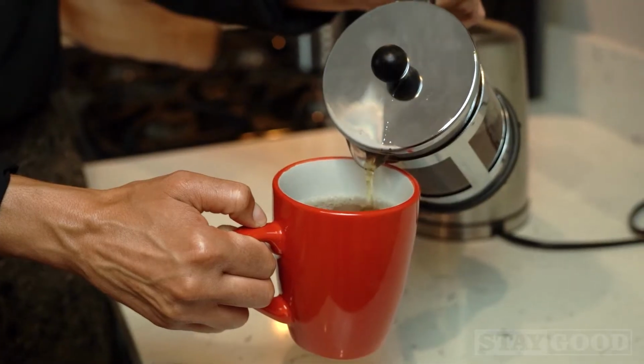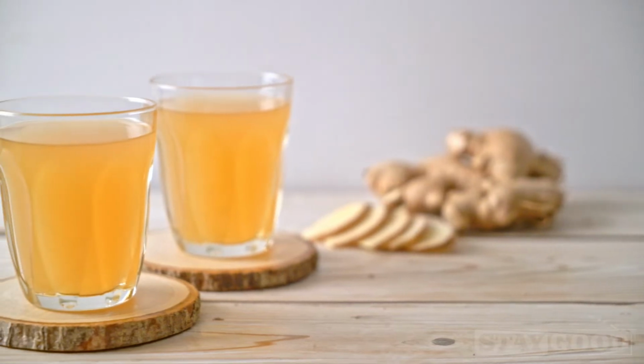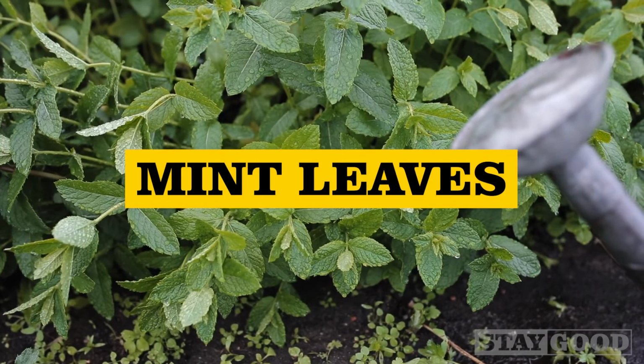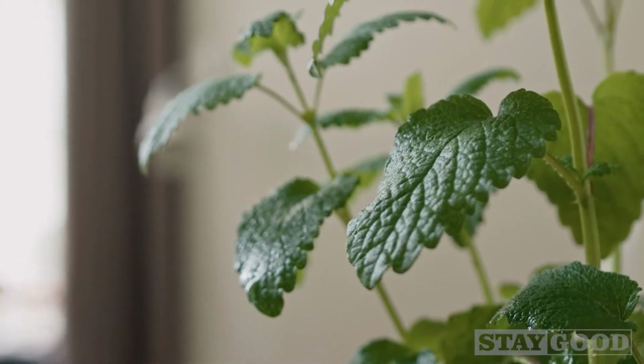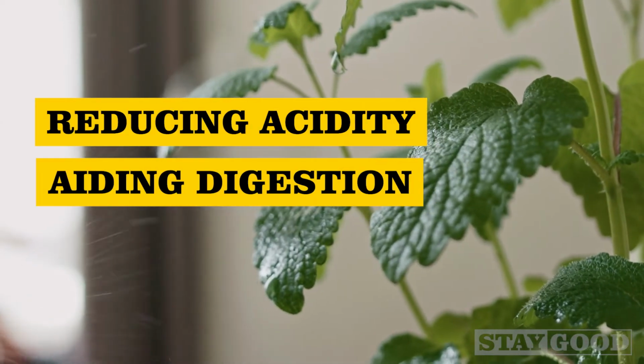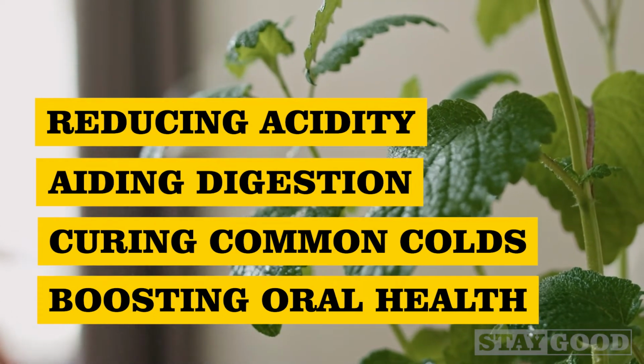Boil some freshly grated ginger and allow it to steep for 20 minutes, then strain into a glass. Add a tiny bit of honey and lemon juice and enjoy the delicious drink. Do you know what else can elevate this drink? A few mint leaves. There are multiple health benefits of this refreshing herb, from reducing acidity to aiding digestion, curing common colds, and boosting oral health. Flavorful mint leaves can do it all.